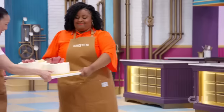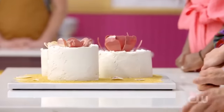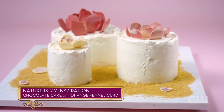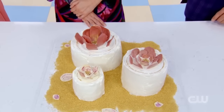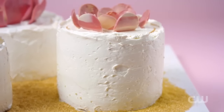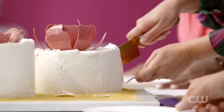Donna, please bring us your cakescape. In my cakescape, nature is my inspiration. My cake is a chocolate cake filled with an orange fennel curd and a Swiss meringue buttercream. This is an elegant cakescape, refined in its simplicity, but I'm seeing some catches and flaws on the masking of your buttercream. Shall we give it a taste? Yes.